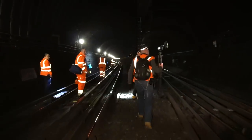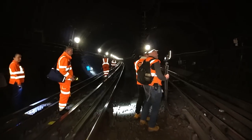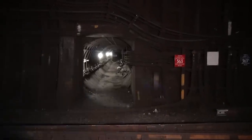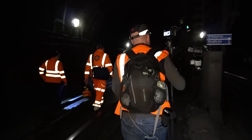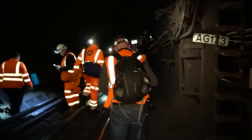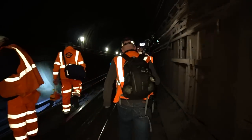Now, always interesting when you see the little tunnels running off, isn't it? Does that go through to another line? That goes through to the northbound. Excellent. Fabulous. We do get some really cool gigs on this, don't we. I mean, really. It's been too long since we've done one of these.